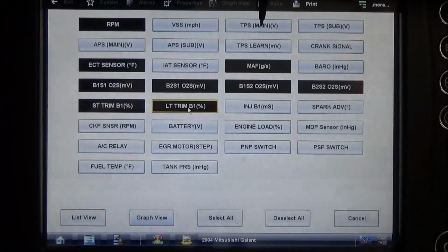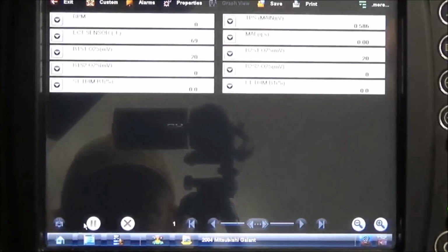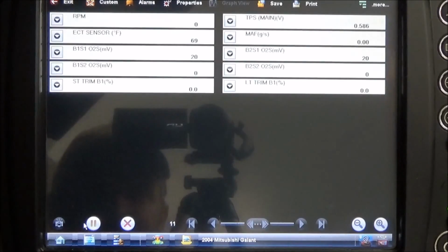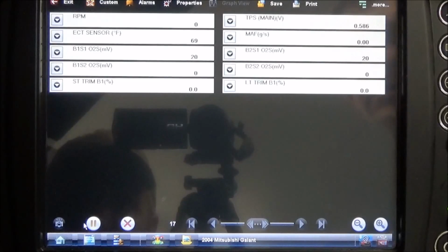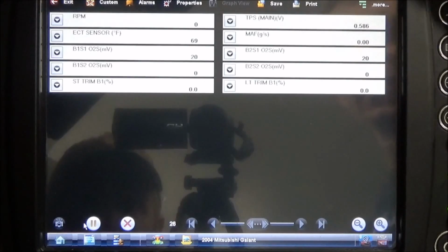So TPS. I think that's enough right there. List view. And as far as your thoughts on the mass airflow, why you display that is because we have a no activity code. If we're pegged out lean or something, that would show no activity. Central sensor data is always good to look at if you're starting out from scratch.